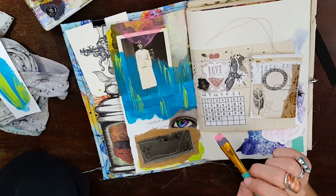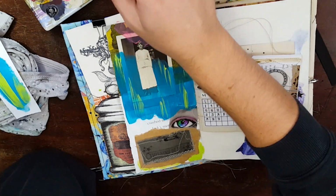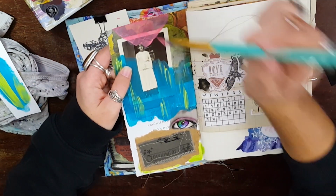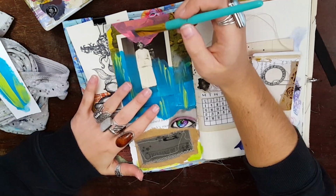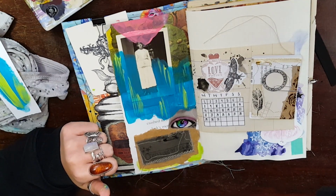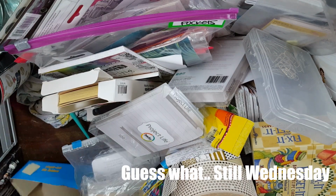So I took this peachy color and kind of again made that trail coming out from the top of her head. It did take a few coats, but I am working on top of a glossy book page, so that's probably why. It's a very highly saturated colored page, but I really like that you can kind of see the background through the paint, and that was Dina Wakley paint, of course, again linked below.